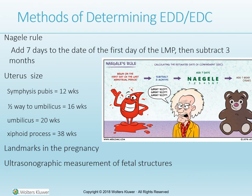How do we establish the due date? Correct dating of the pregnancy is critical to prevent unnecessary inductions and to allow for the accurate treatment of any preterm labor. So it's critical to not categorize the woman as overdue or preterm based on an incorrect date. There are several ways to date the pregnancy.